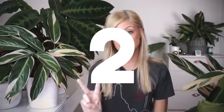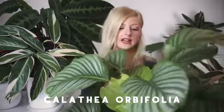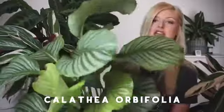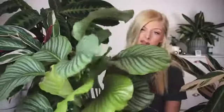So, where are we at now? My number 2 houseplant, so my houseplant that takes 2nd place in my favourite large houseplants that I own, is the Calathea orbifolia. Now, oh my god, I cannot get me and this plant in the frame very well, I'm very sorry. But really it's all about the plant, so, you know, I ain't offended, don't worry.